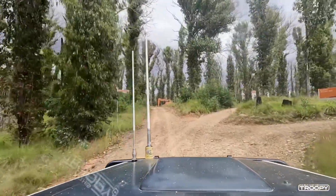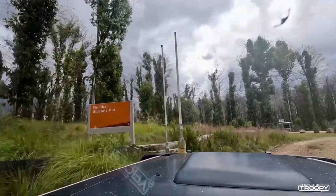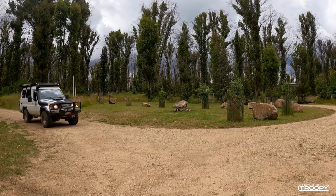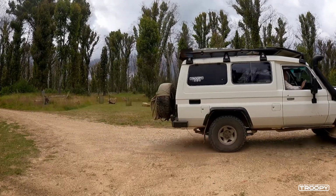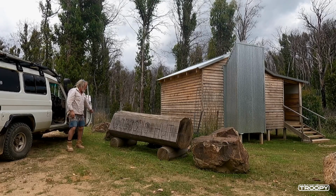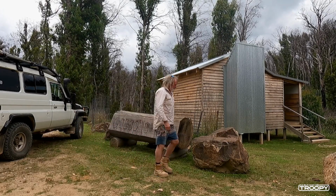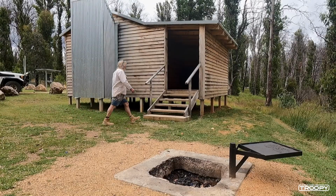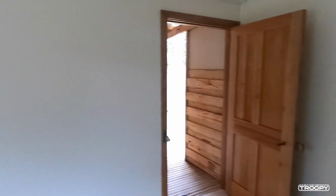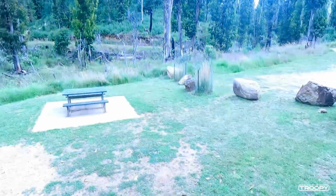Alright, just coming into Gibbo's hut. Or Gibson's hut, I should say. Very nicely done. Fireplace all lined. Looks like they're still in the process of finishing it off, but a bit of firewood down there. They've done a great job fixing this up.